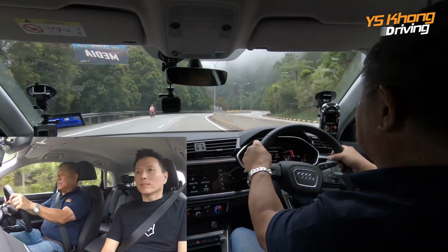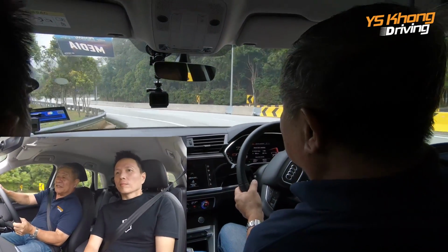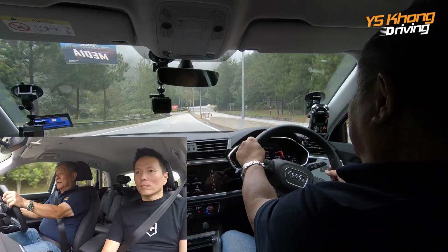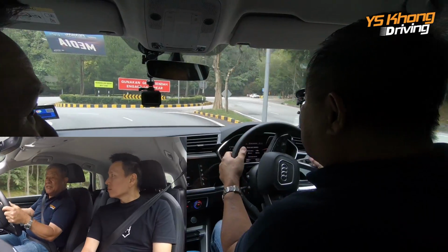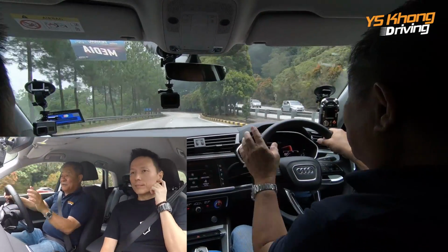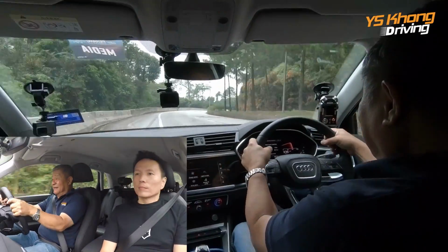So in a case like this, it's better to let it shift by itself, because then we let the computer decide when is the optimum moment to shift gears based on the RPM. So if you shift up by yourself, you are probably shifting up a bit too early. There are some viewers who say, hey, you are killing the engine. No, actually it's not. This engine is made to rev up to 6,000 plus. And it will shift up before the rev limit is up. And that's what they designed the engine for.